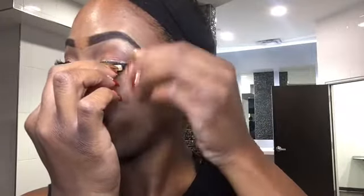The price on these, I got more of a lower budget price, so these are like 15 bucks, but the more volumized ones were like 20 bucks. They are so worth it, you guys, and for the length of time that you're going to be able to have them and keep them and wear them, it is so worth it, you guys.